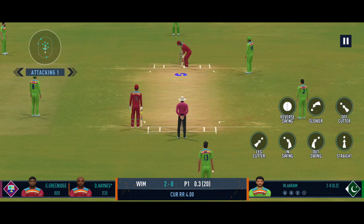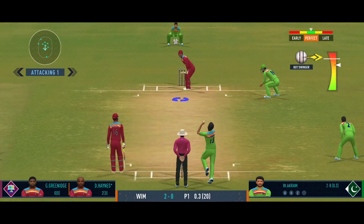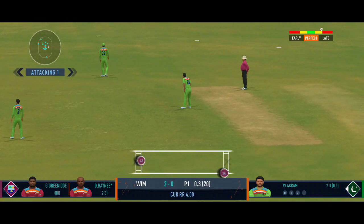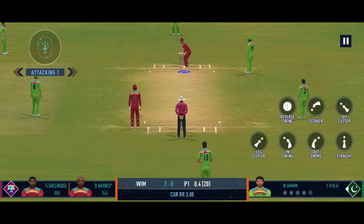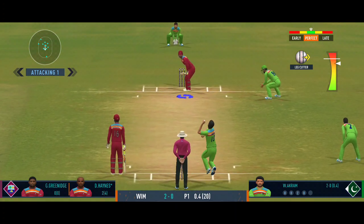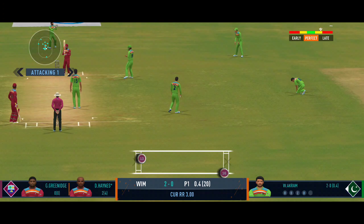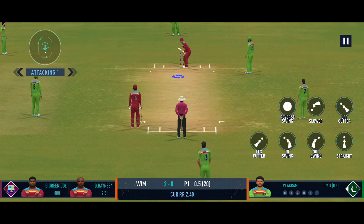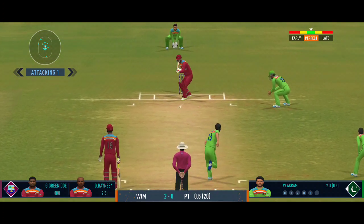Short leg in, expect some short stuff from the bowler. Well played, but straight to the fielder. Finds the fielder, couldn't find that gap. Looks like he enjoys pace on the ball. Looks more confident when there's pace on the ball.